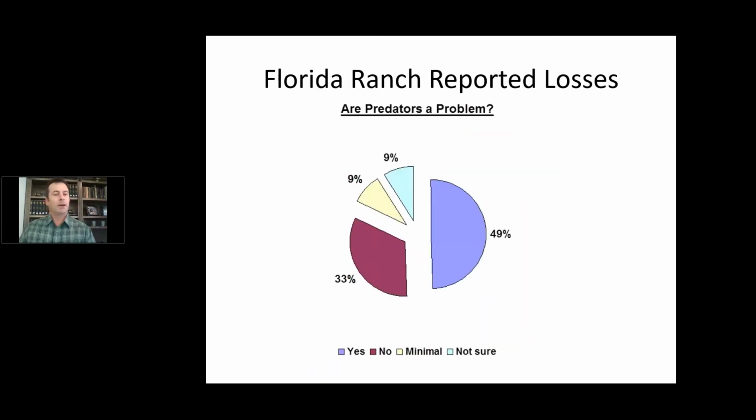Of interest to a wildlife biologist is whether or not predators are an actual problem. 49% of ranchers reported they perceive predators to be part of the problem of calf loss in Florida. We don't know how much that actually causes, and we don't know a lot of the time whether or not predators are just scavenging that 2 to 3% of calves that may be stillborn. So there's some things we need to work out to actually understand how much predators are really a problem.